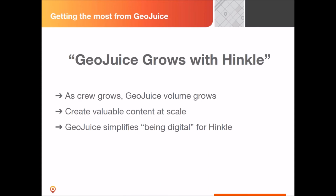Jeff, if I could ask you to jump back in here and speak to this scalability topic as well, and how it's helping Hinkle grow. Yeah, absolutely. And scalability to me with GeoJuice means that as our company grows, so does our online footprint.